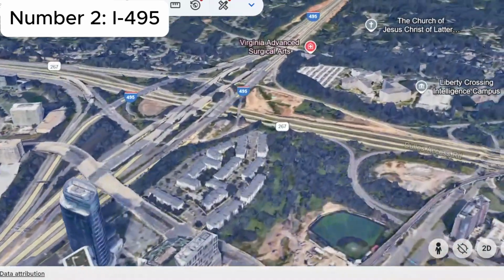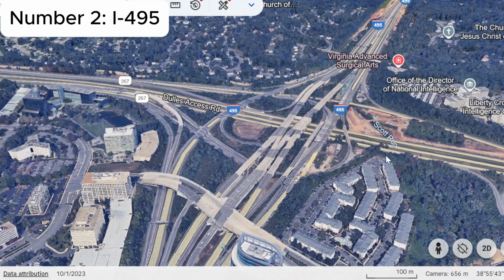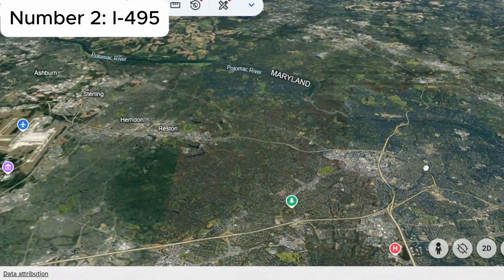See? Hopefully you guys understand why I put that as number 2. I hope I'll show you guys some good pictures or maps or anything.